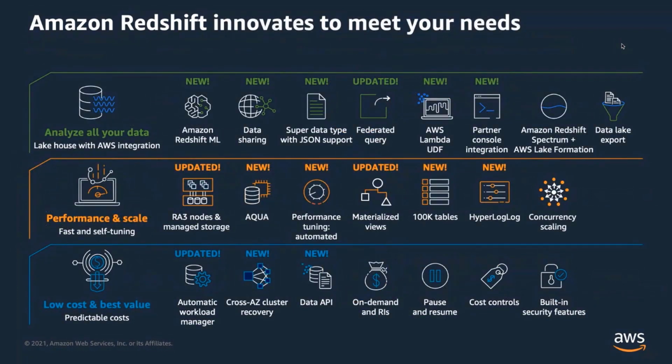Based on each of these investment pillars, we've launched over 50 major features over the past 12 months. Within our lakehouse investments, in addition to Spectrum, where you can query against the data lake, we launched major new features such as Redshift ML, data sharing, super data type, federated query, and partner console integration support, which provides tighter integration with different AWS services. We've also launched things like AWS Lambda UDF, an easy way to invoke a Lambda function using UDFs where you can integrate Redshift with outside data sources.